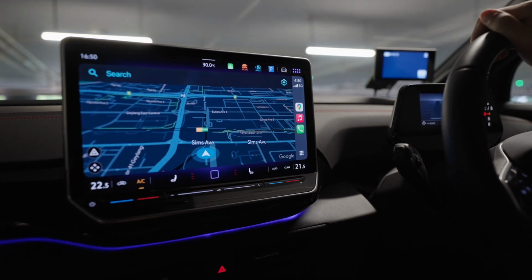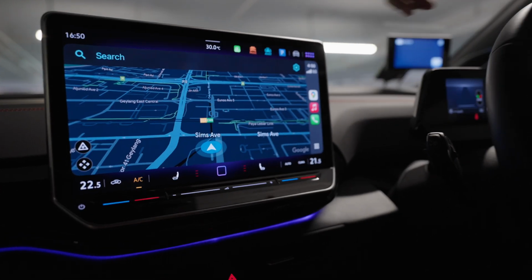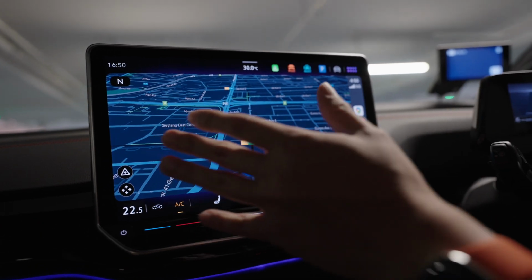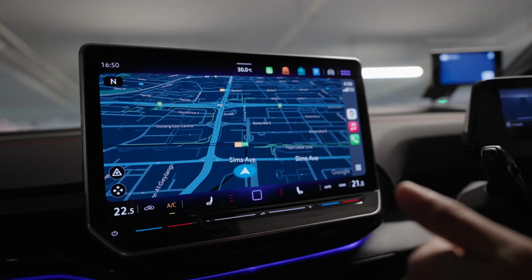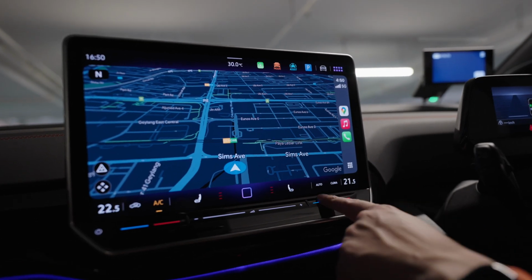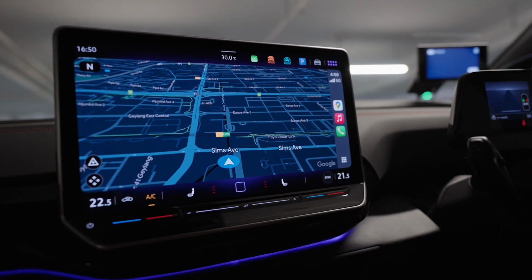So in this touchscreen, you can also get easy access to climate controls, because in some other cars, when Apple CarPlay is on, you have to move back a lot of steps in order to access the rest of your car features. Over here, if I want to make it warmer or cooler, I will still have some capacitive touch buttons.